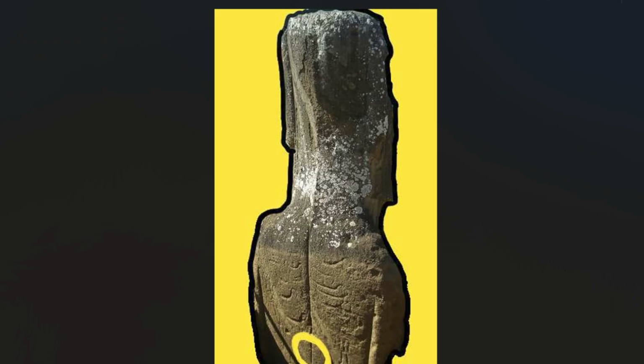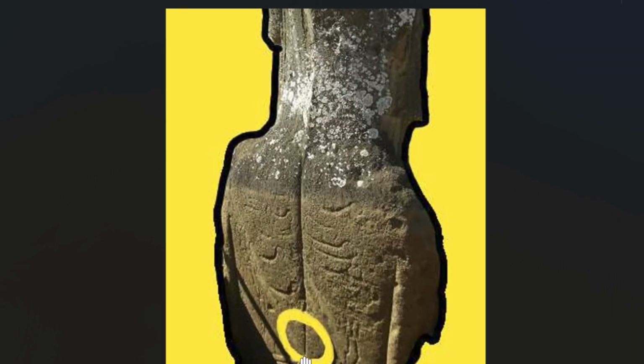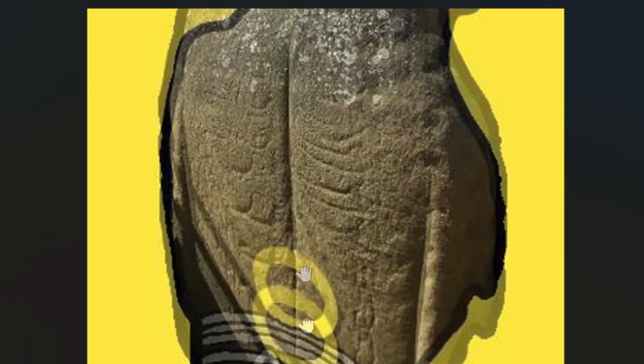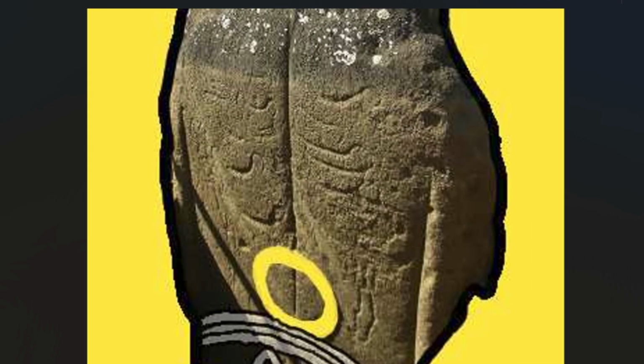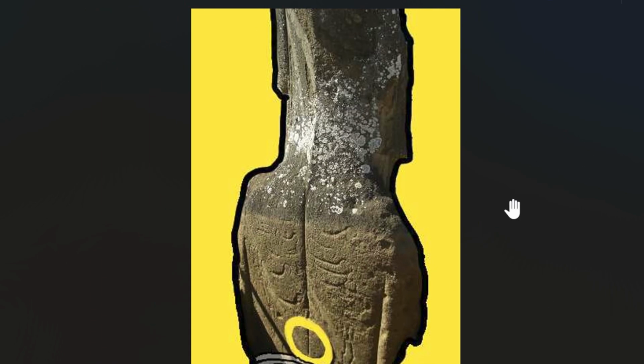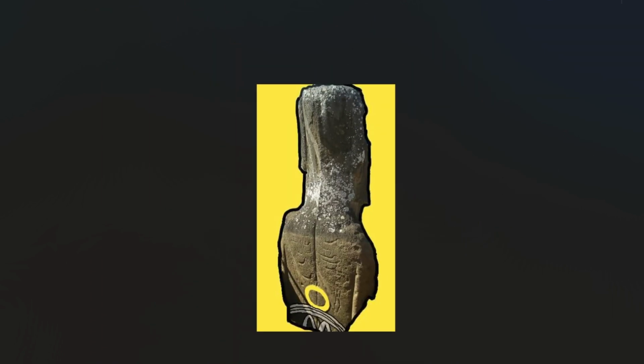Clearly the golden circle, similar to the previous moai statue. And the webbing, the straps. I've highlighted those in white. Look at the clear delineation on the back. No, these were master carvers. They didn't put anything on this statue that they didn't want there.